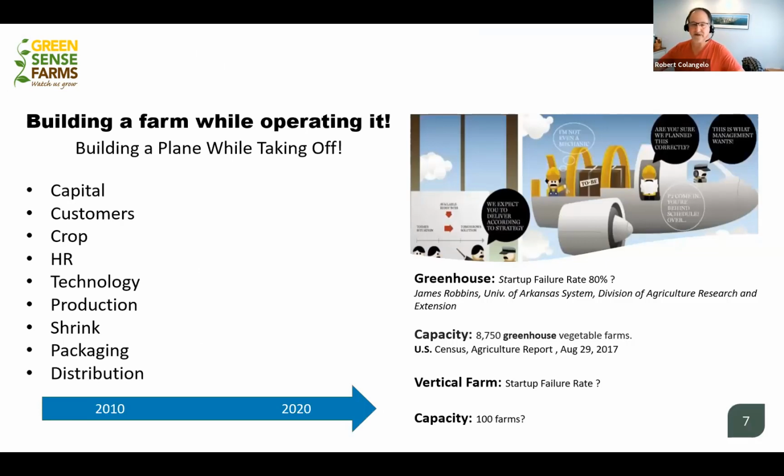I would say from 2010 to current, most of us have been building farms while we've been operating them. And that would be akin to building a plane while trying to take off, which is a recipe to crash. We are raising capital. We're trying to identify customers. We're trying to figure out what crop to grow, how to package it, how to hire employees, how to perfect our growing technology, how to perfect our processes, how to reduce shrink, and how to get that package so it leaves the farm at a high quality and arrives at the customer's location at that quality.